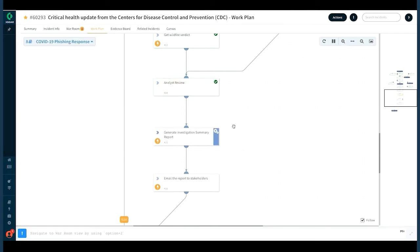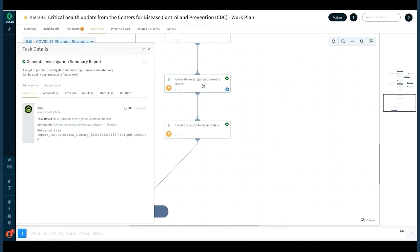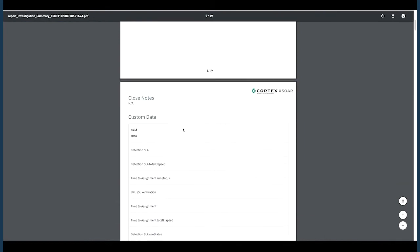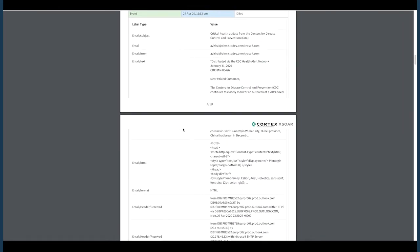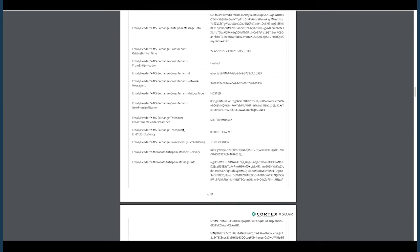Upon completion of this task and approval of the analyst, the playbook automatically resumes, generating an investigation summary report and automatically emailing the report to all the stakeholders. The email by default is a PDF report containing all the valid information as well as context on the artifacts readily available for all the stakeholder viewing.